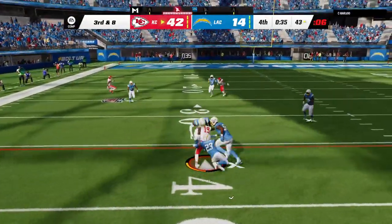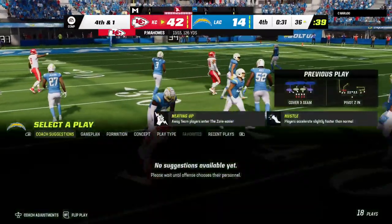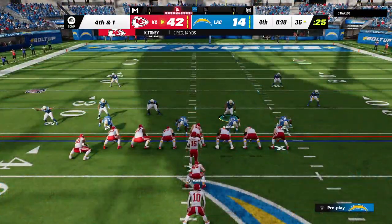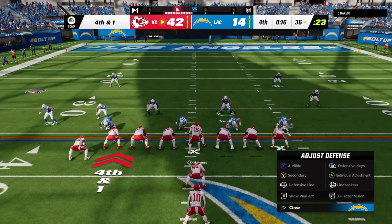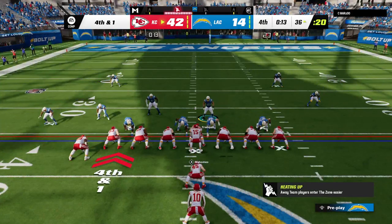That's complete to Tony, and he's going to be taken down just shy of the 35. A short game that doesn't get him the first down brings up a fourth down situation. Really nice job defensively. They knew where the sticks were. They got the stop before it.